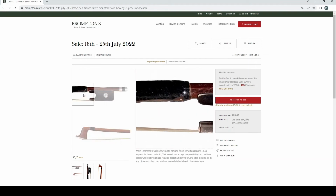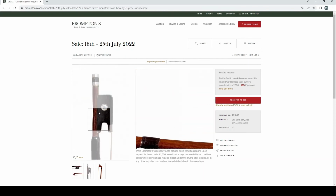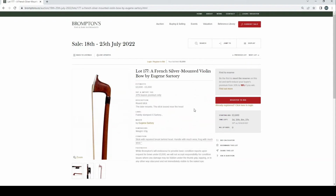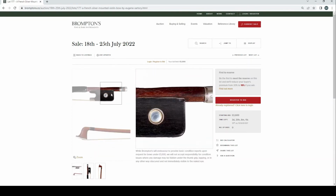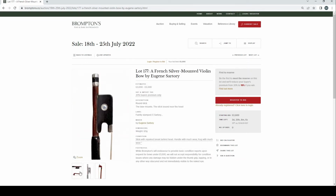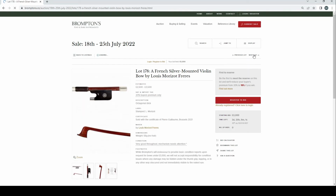Well, I mean, this is a good example of where you could potentially pick up a fine bow with damage that might still play very well for quite a lot less than it would be normally. I mean, if it was in good condition and it had a good certificate, then it could be 10 or 15,000 could be the estimate, or more potentially. But yeah, very interesting. There's some bits which don't really look familiar in terms of Sartori to me, but I'm not an expert, so yeah, I'm not 100% sure on that one.